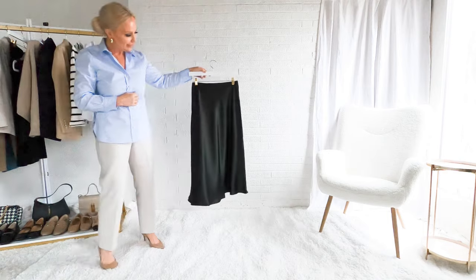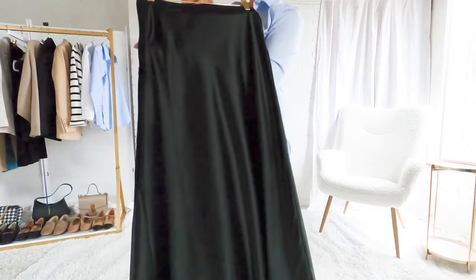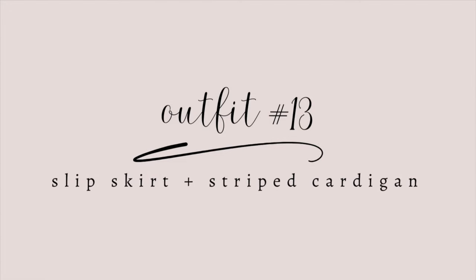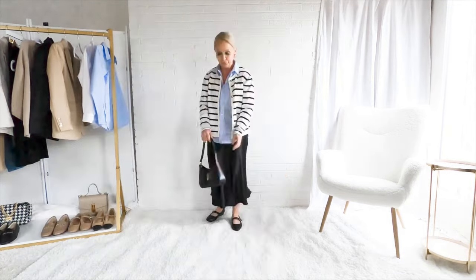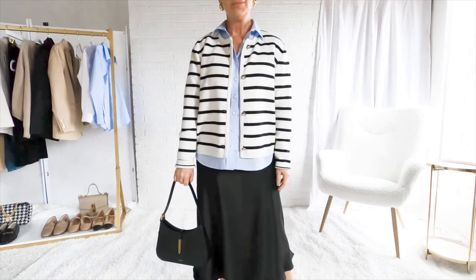In general, I try to fill my wardrobe with classic pieces. Pieces that stand the test of time and won't go out of style year after year. But this satin slip skirt trend is a trend that I'm really on board with. It's so elegant, so feminine. I just love it. And very versatile. So here I have the slip skirt, the button down, and then over top of that, I have styled this striped cardigan for a very French woman feel.